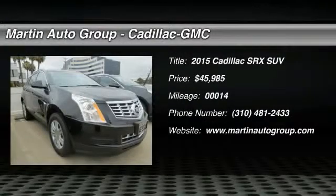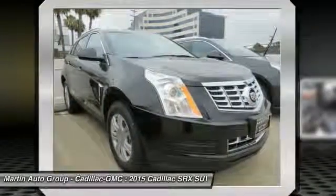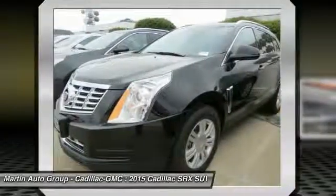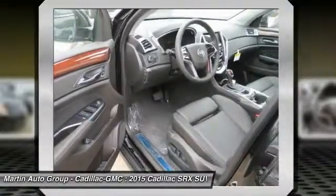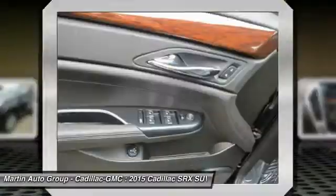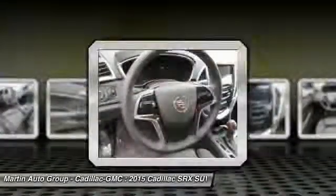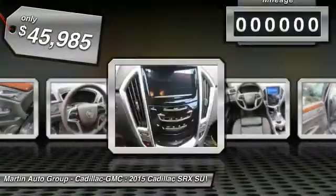2015 SRX. The Cadillac SRX is beautiful from every angle. For driving enthusiasts, there's track-tuned handling, advanced engine power, and the added confidence of available all-wheel drive. Luxury lovers will delight in the new stylish handcrafted cabin. And for technology lovers, the list of high-tech features is just too long to list and is priced below $50,000.